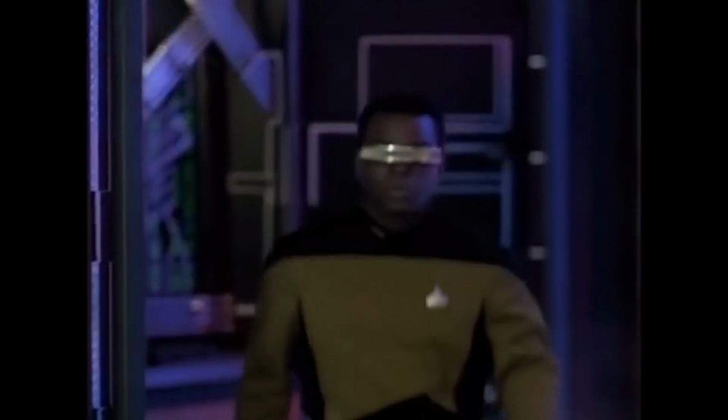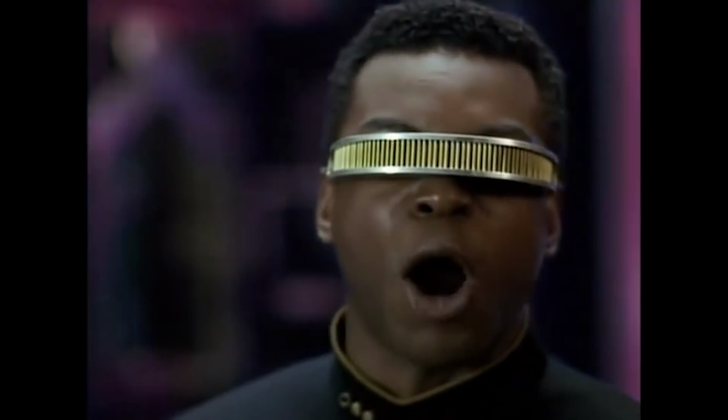Coolant leak! Bridge, we've got a coolant leak in the engine core. I can't shut it down. I estimate 2 minutes to a warp core breach. Got a problem down here. The magnetic interlocks have been ruptured. Coolant leak! We have a coolant leak, everybody. Let's go. Let's get out of here. Bridge, we have a new problem. We're 5 minutes from a warp core breach.